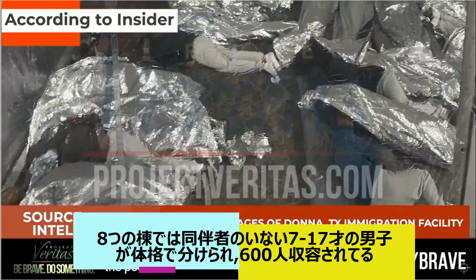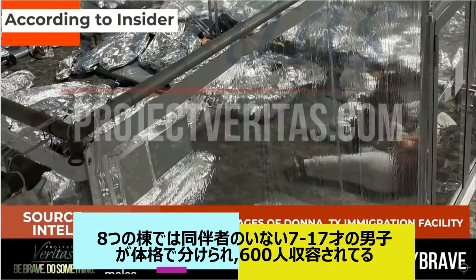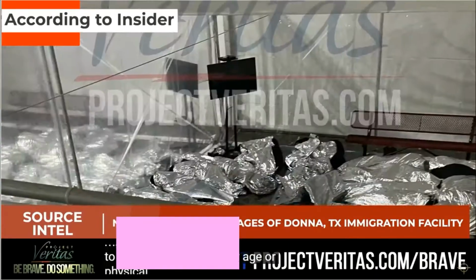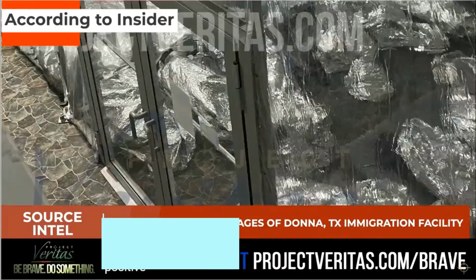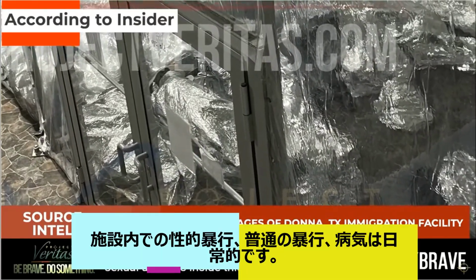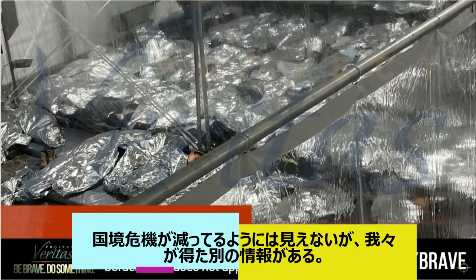Now, the pod has 8 cells that are currently holding 600, that's 600 unaccompanied juvenile males aged 7 to 17. They are separated by age or physical size depending on the room. 50 of the individuals inside this facility were COVID positive in these cells. There have been multiple sexual assaults inside this facility, normal assaults, and daily medical emergencies. This border crisis does not appear to be slowing down.